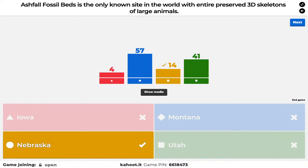Ooh, the moving truck factoids are really knocking the leaderboard around over here. Ashfall Fossil Beds is located in Nebraska. Yeah, it's actually a state museum run out of, I believe, the University of Nebraska. Pretty cool place. I hope to visit one day. Maybe you've been there. Anybody been there? Maybe those 14 people who got it right, you've actually seen.